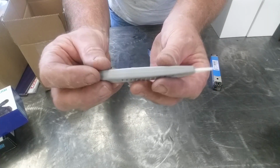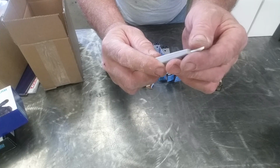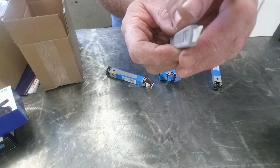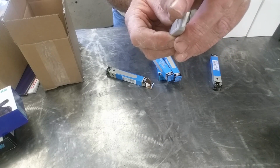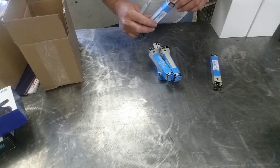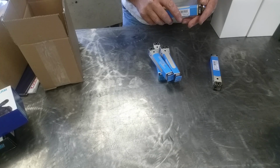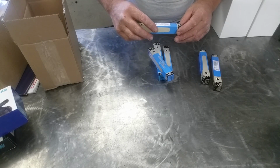Another ceramic knife for plastic work. 90-degree corners, edges. Is not brought out to a perfect knife, but I mean to tell you, those two edges are still very, very sharp. So deburring Teflon, deburring Delrin, or things like that.